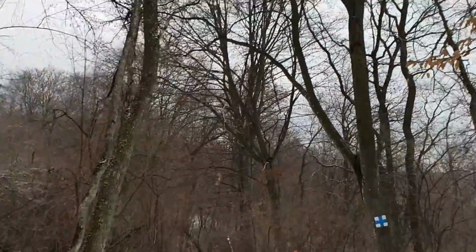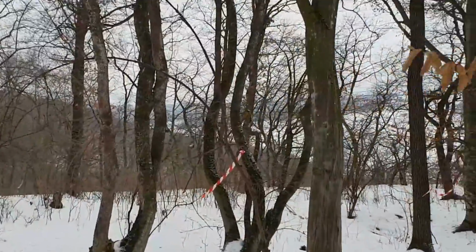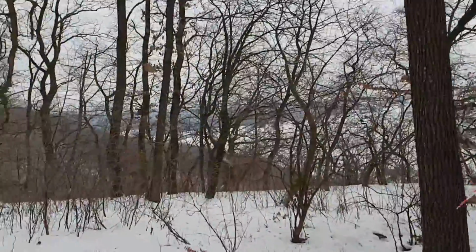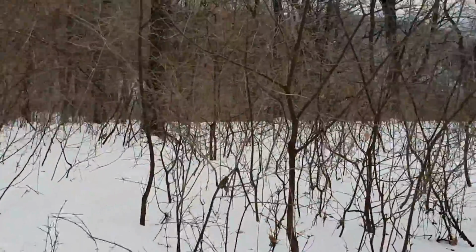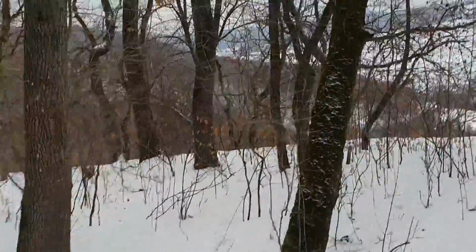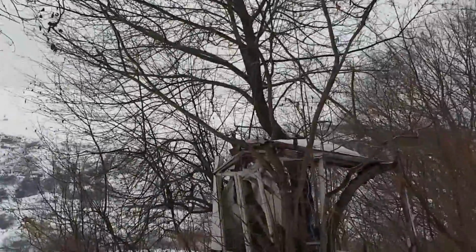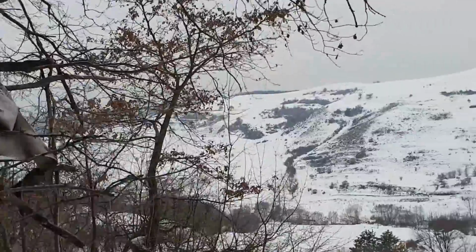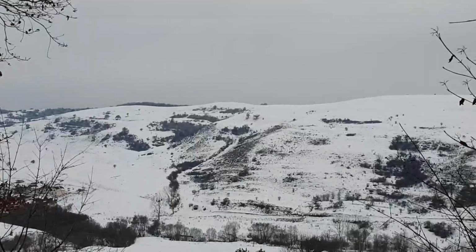Here the path goes straight ahead into the bushes, but we are going to the right to the viewpoint. It's just a few steps. The snow is deeper here, so it's good that we have the gaiters. Unfortunately, these shacks are in a really bad state. Some time ago they were almost perfect, and from here we already have a nice view.